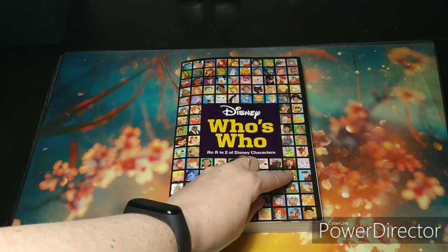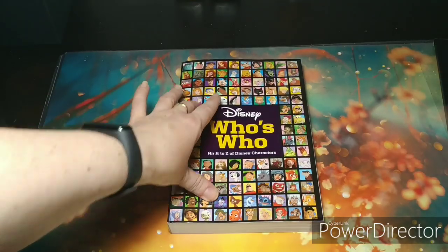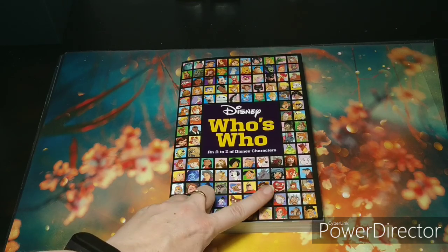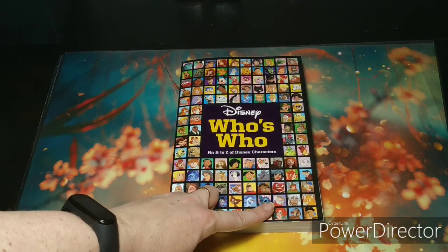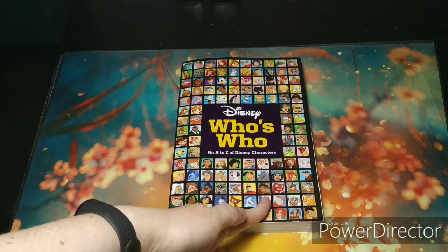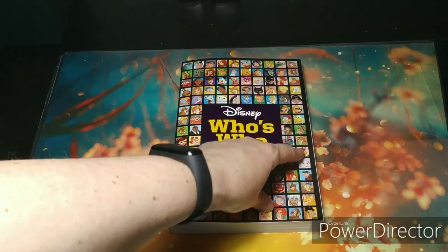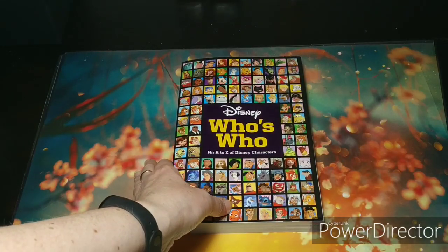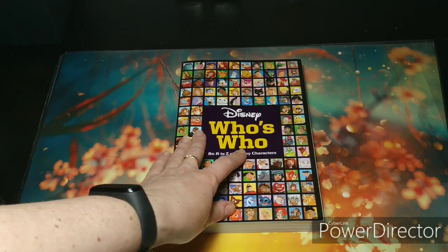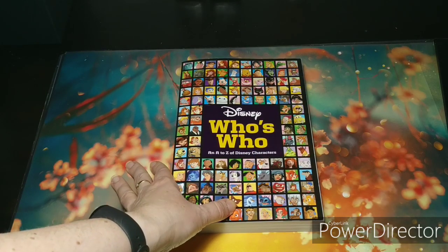in comparison to this one, this is ranked from film to film, from A to Z, and in the French version it's by character. So if you don't know which character is in front of you, how are you going to look for him? If you know in which film he's featuring, or she, you can look up the film in this book, but in the French version it's not possible. So, and it was almost, I think, 9 or 10 euros more expensive than the English one, so it was silly.